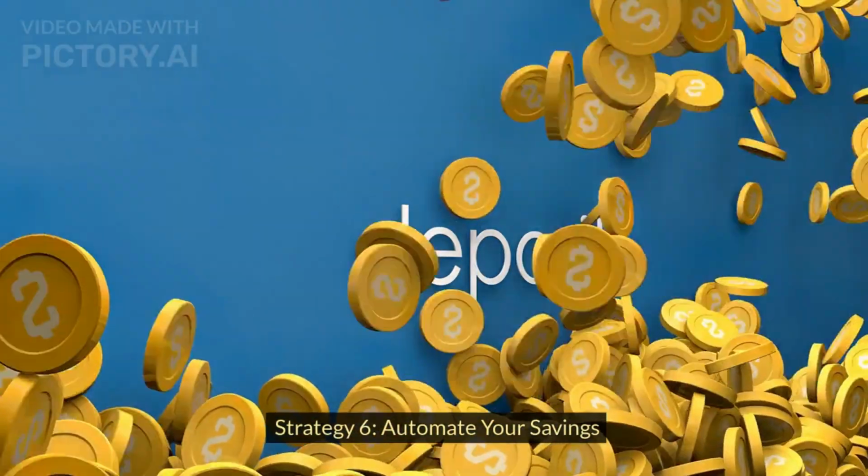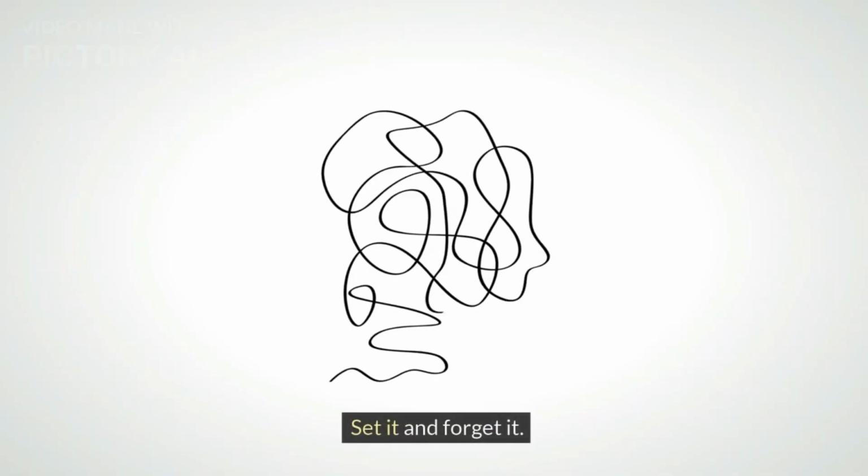Strategy 6. Automate your savings. Set it and forget it.